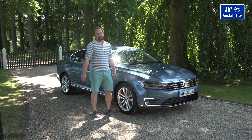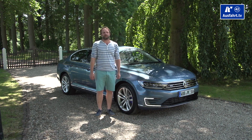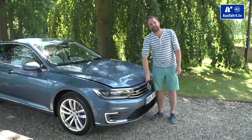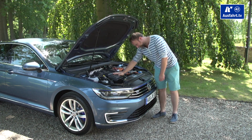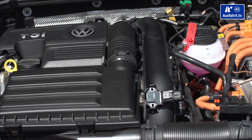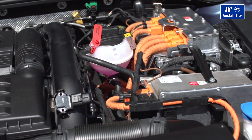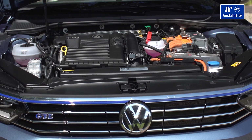introducing the sedan version since we already have a clip of the Estate version. Under the hood of the Passat GTE we find this baby here, a 1.4 liter TSI, a turbo gasoline engine. And this is good for 156 horsepower.